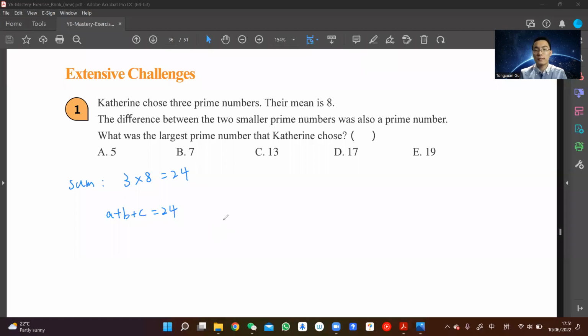And what is the only even prime number? Correct, that is 2. So we can let a equal 2. So 2 plus b plus c is 24. So minus 2 on both sides, b plus c is 22.